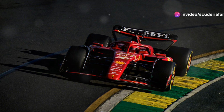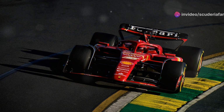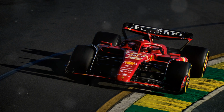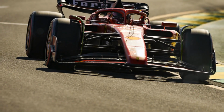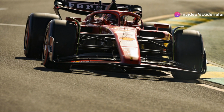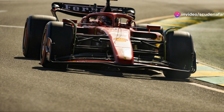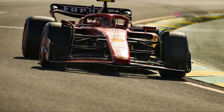When there are 4 minutes left until the end of Q1, the Ferrari drivers return to the pits to change tires, being able to use an additional set of soft tires. Interesting to see how neither Carlos Sainz nor Charles Leclerc accepts a change in load development at the front, as the SF-24 shows a very good basic balance. What continues to be lacking is grip.